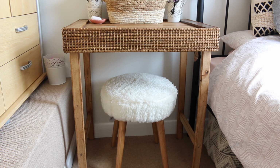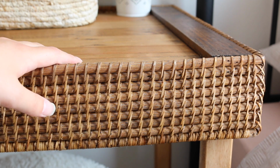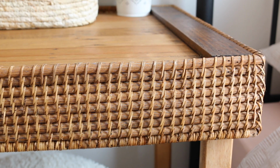We had to remove the legs and put them out straight. It was a task, let me tell you, but it was completely worth it. I absolutely love the way it looks. As you can see, it's just got this woven feature all the way around the front, and it's got the really natural wood. I actually like the way that this plank at the back is much darker than the rest. I think it just adds to the quirkiness of it.